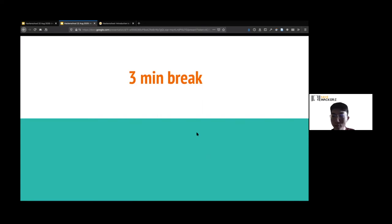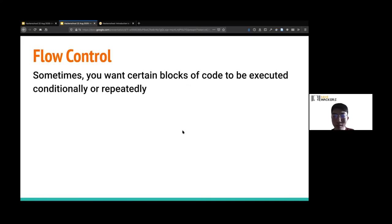Okay, so now I'll move on to flow control. Why do we need flow control? Sometimes you want certain blocks of code to execute only when a certain condition is fulfilled, or you want a certain block of code to execute repeatedly. This is when you need flow control statements.